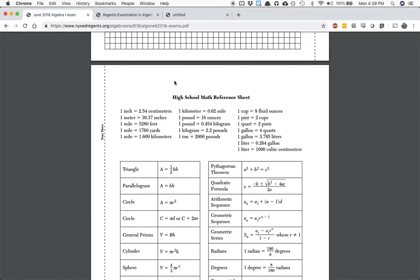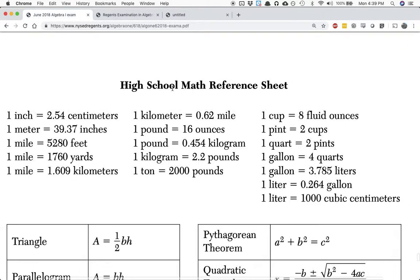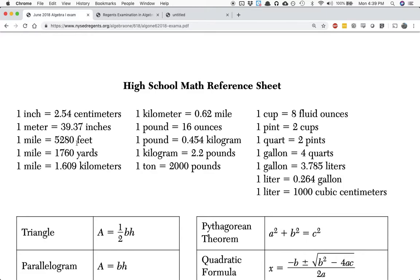Here are our conversion rates. We definitely have miles to kilometers. We have yards to miles, feet to miles. We don't have anything else to kilometers. So I'm just going to write down these four different ones. These three over here and this one right over here, the kilometer to miles.